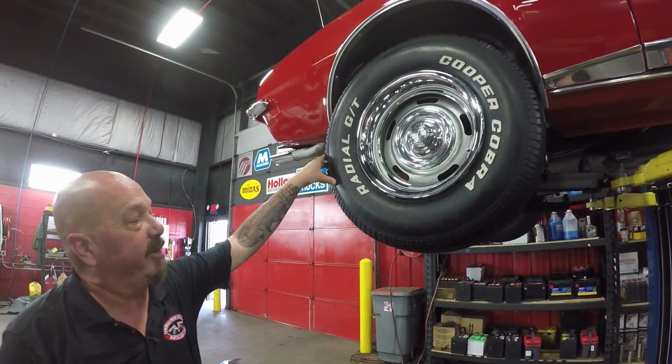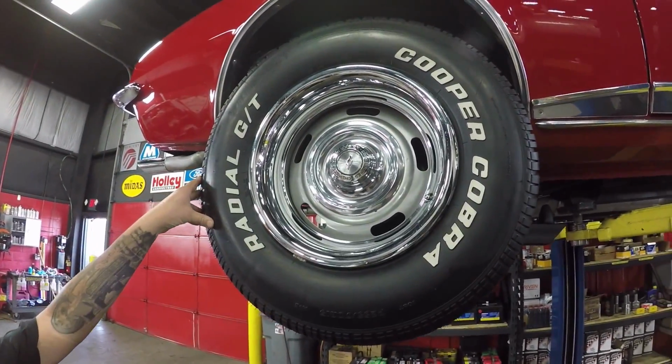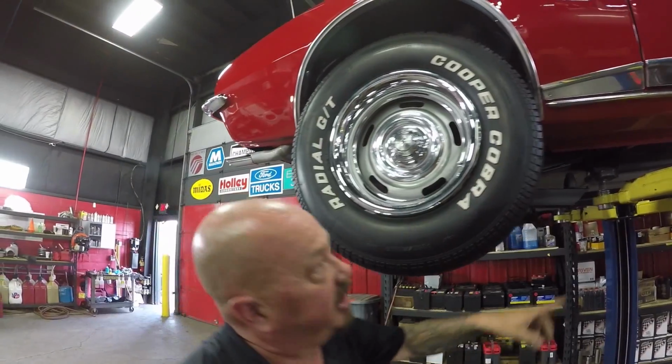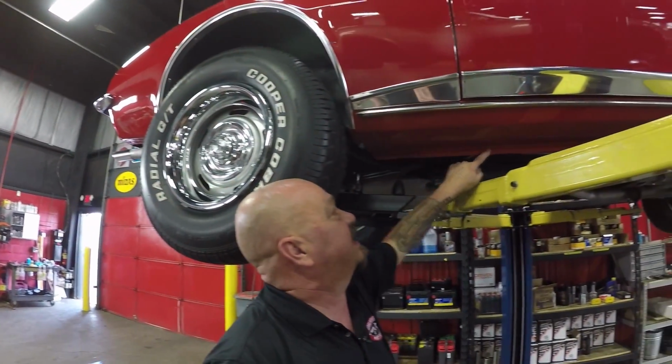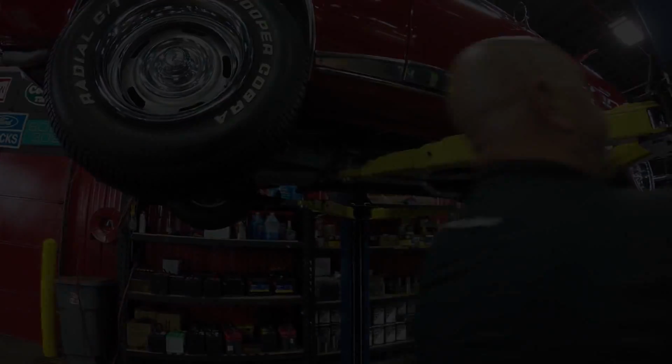All right, out back here, we've got 255/70R15s. Again, paintwork looks good, center caps look good, trim rings look great, wheel lip moldings look good, and just like the front, the back side of the rocker looks brand spanking new. Let's get under the hood.